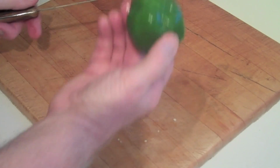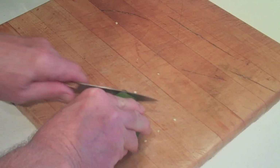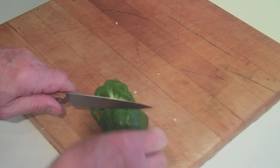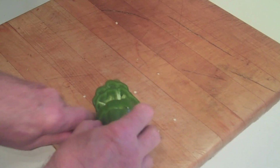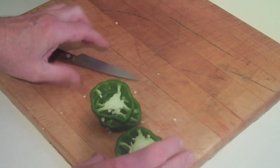And the sweet bell peppers, they're far too large. Even though they're small bell peppers, they're far too large to pickle whole, so I will make them into rings, I guess. Remove the seeds and whatever, but that gives you the idea of what I have in mind.